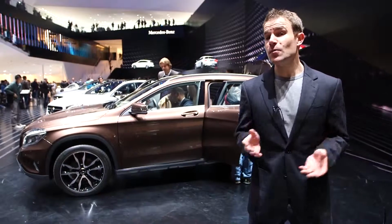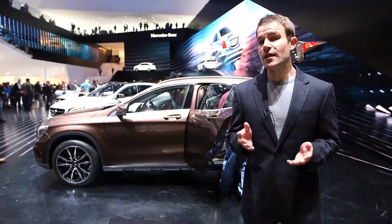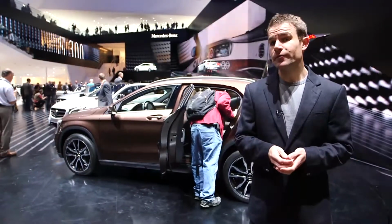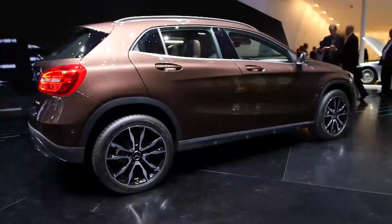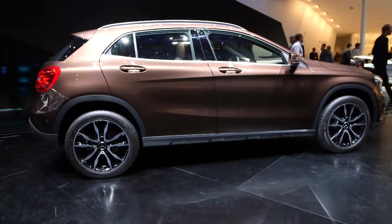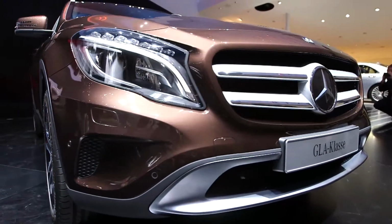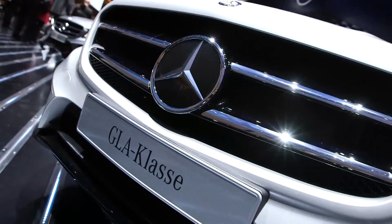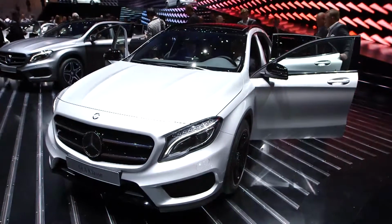Mercedes has missed out on the small 4x4 market until now. This is the new GLA, and it will be taking on cars like the Audi Q3, BMW X5 and Range Rover Evoque. The GLA is the 4th car to be based on Mercedes A-Class platform, following the B-Class MPV and the CLA Saloon. There's a wide range of petrol and diesel engines, the most efficient of which, the GLA 200 CDI diesel, delivers nearly 66 mpg and CO2 emissions of just 114 grams per kilometre.